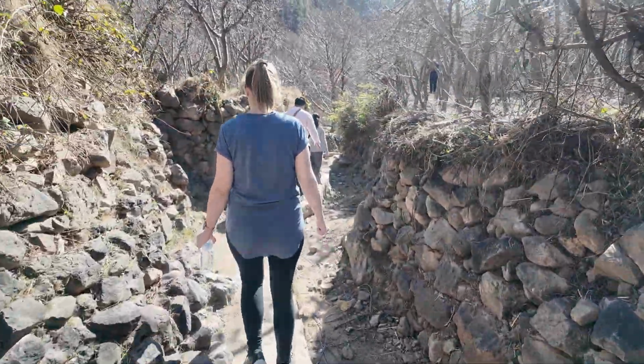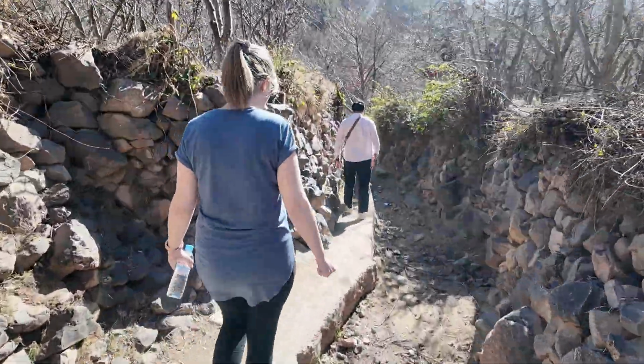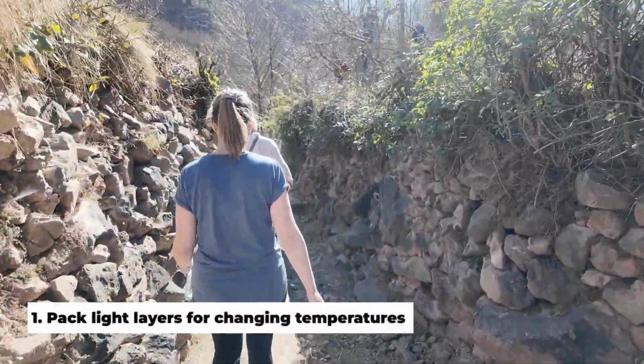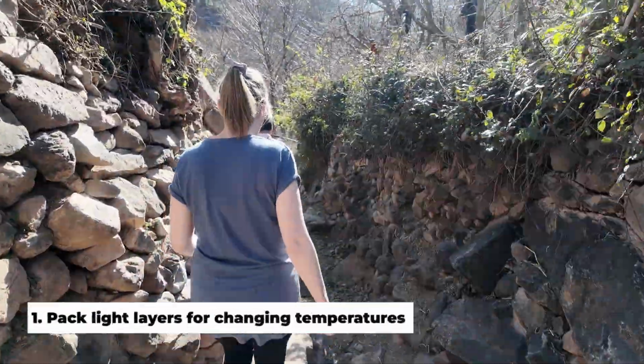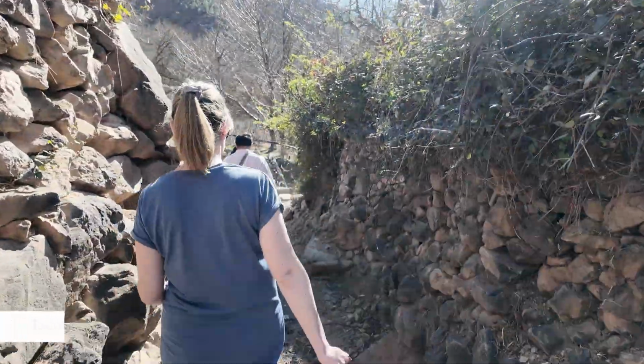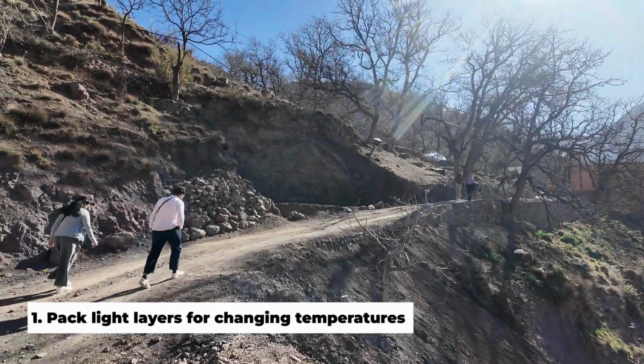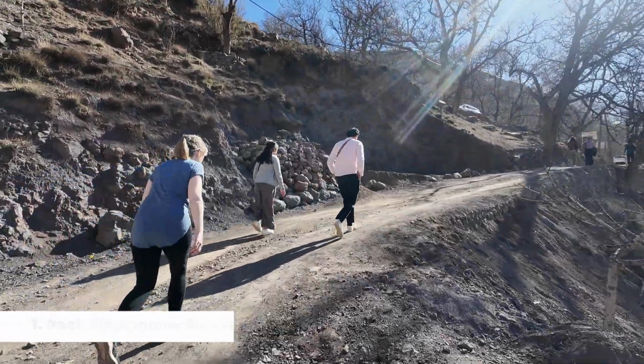A few tips if you're considering doing a day trip to the Atlas Mountains from Marrakech. The first tip, make sure to pack lightweight layers that you can take on and off throughout the day as the temperature changes with the altitude. Some good walking shoes or boots are definitely worthwhile with the uneven and sometimes steep pathways.